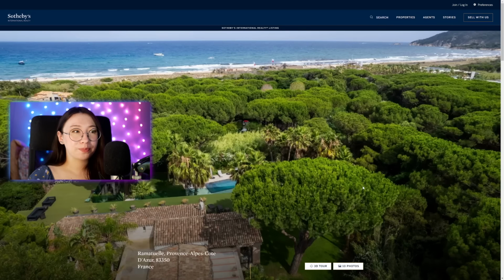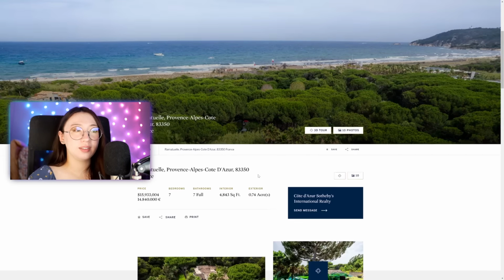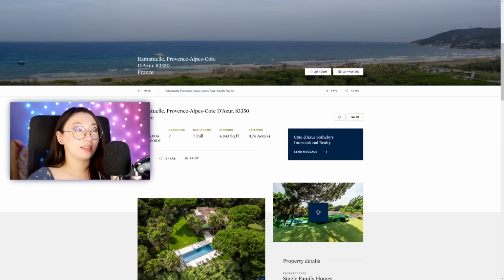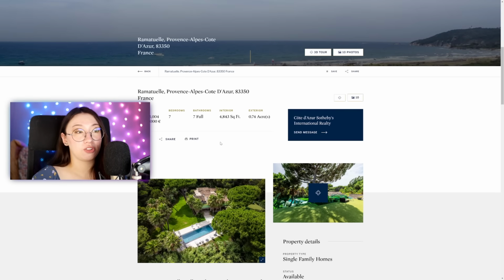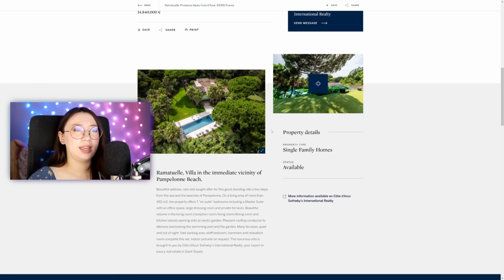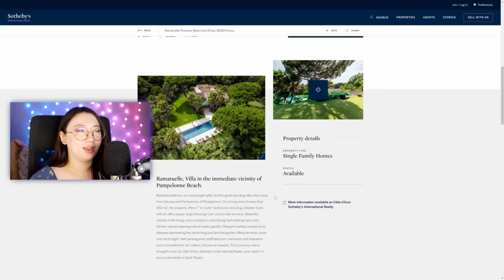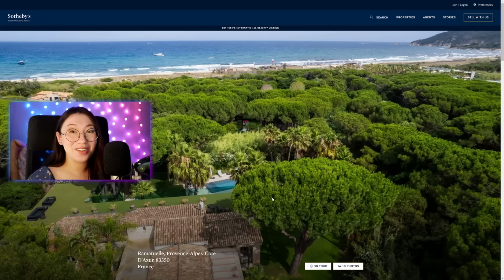But I checked this one, and it's open, available to look at, so I'm super excited to actually go around it. It's in Del Sur, Côte d'Azur, which I definitely have heard of before, and it's just under 60 million USD or 14,800,000 euros. 7 bedrooms, 4,843 square feet, a little under 3/4 of an acre. It doesn't tell us what year it was built, but it's a few steps from the sea in the beaches of Pampelonne. So without reading more, let's go in, because I'm very excited for our first French home.